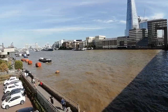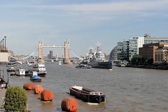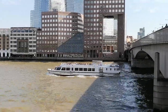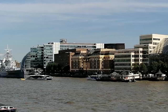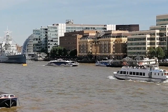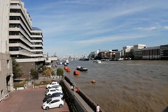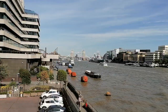This is the Thames in London. London Bridge here. Catamaran coming through there. And another one coming downriver towards Westminster. Where of course they do dock for pleasure craft. Get quite full this time of year with tourists, etc. And down there, not far from the Tower of London. The Thames here in London.